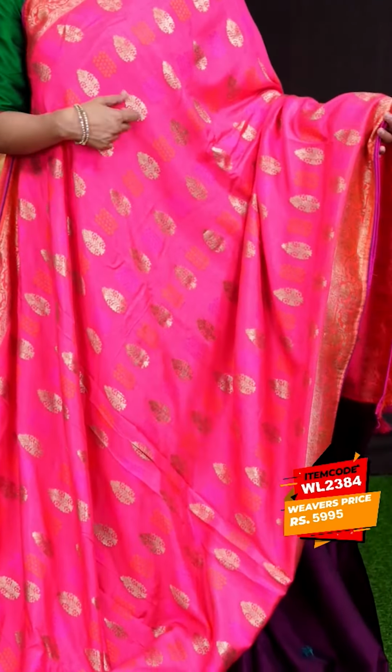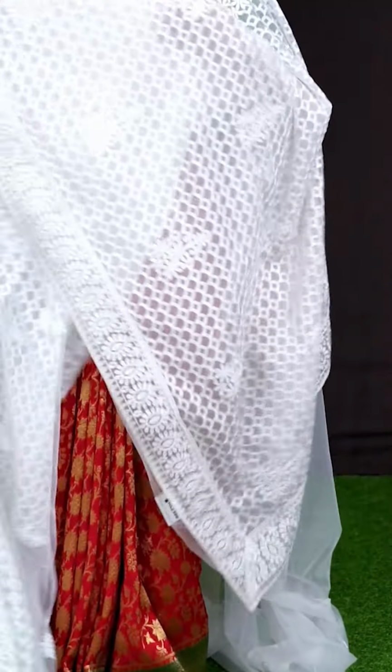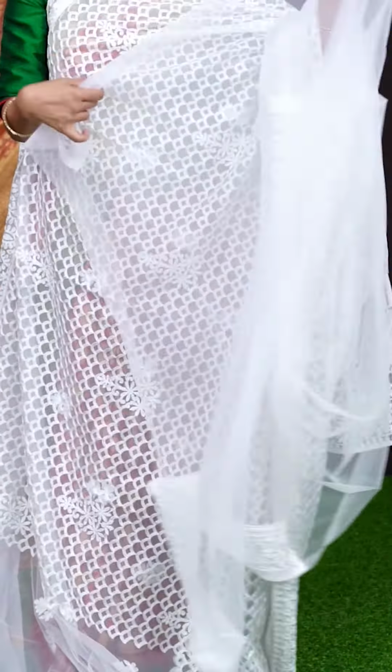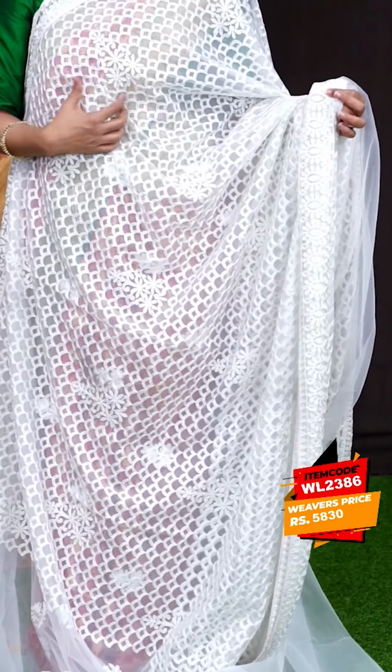Now it's time for our next saree. A beautiful white colored saree. Very gorgeous. All over the body, it has got this self-thread work. See how beautiful this is? Check out this self-thread work border. Also, it has got this self pallu. Along with this beautiful self blouse with border. So the item code of this beautiful saree is WL2386 and the weaver's price is only 5,830.